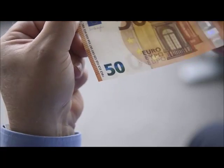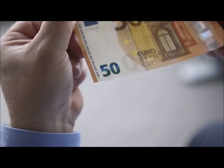One of the new features is the emerald number. It's the numeral that changes color from green to blue as you tilt the note, and at the same time you will see an effect of the light moving up and down. In the portrait window you can see the face of Europa, and on the reverse side you will see more 50s in rainbow colors.